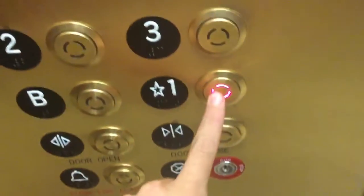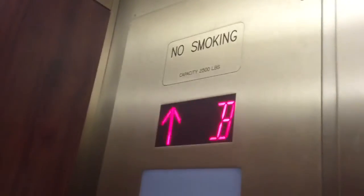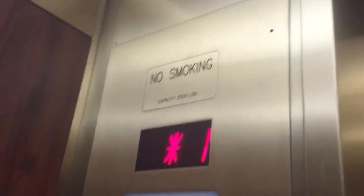Really basic cab with the gold railing right here. I like it. Alright, B. Let's get it right there. Let's watch it level. Watch the indicator change before there's money inside up there.